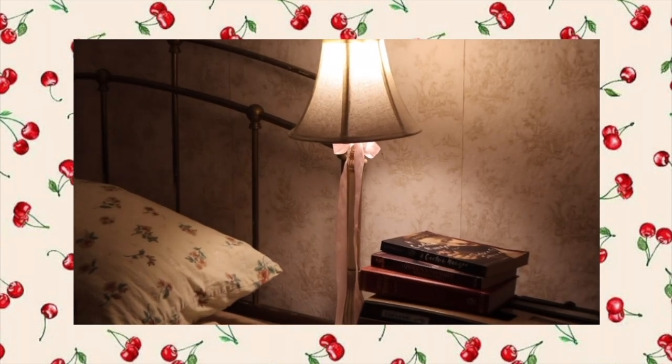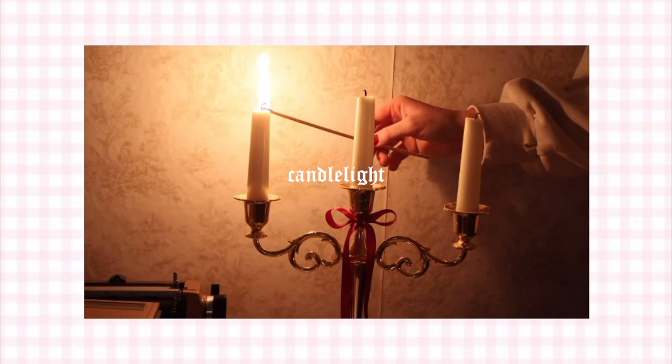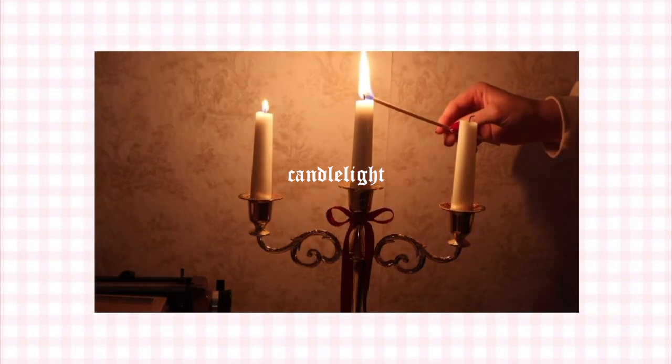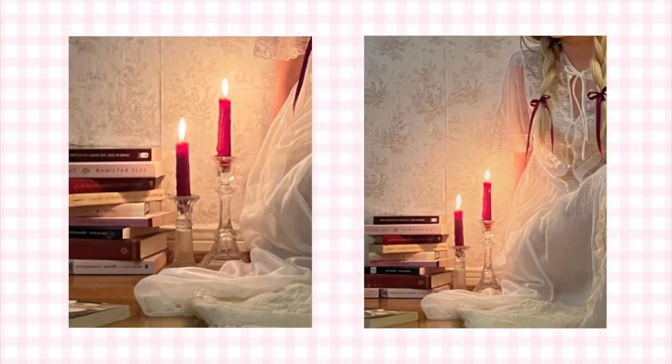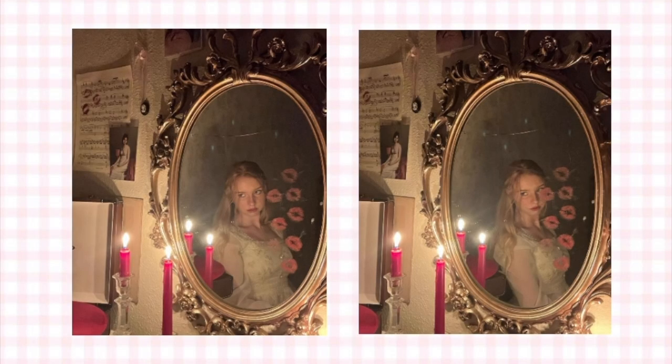Sometimes I will also turn off all of the lights and just use candlelight when I want to play around with some different kinds of things. So sometimes I'll put the candles in front or behind the camera, and then I'll have my face lit by the candlelight, and that's sometimes a really pretty thing to do for self-portraits. That is how I did these pictures here, which is my profile pic.